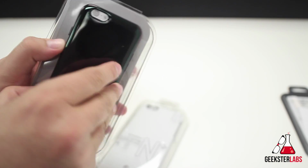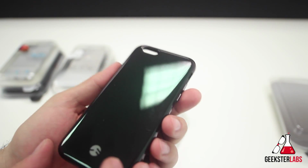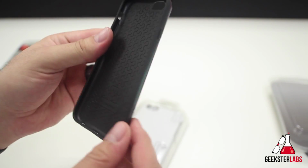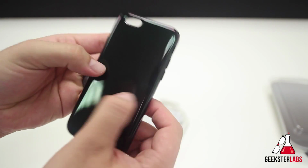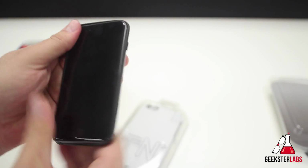It has a really cool finish to it. This one just looks black, but when you really look at it at an angle, it has a color to it. It's like a pearlescent type of finish, which is really nice. It feels very, very lightweight. It has a nice soft TPU material just like the other ones, so it's very pliable. Easy to pop your phone into there.